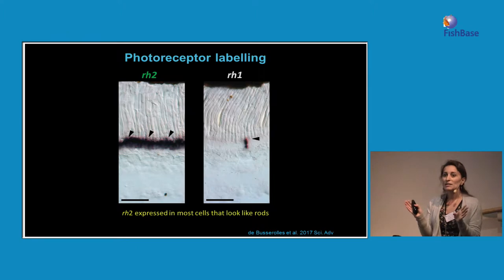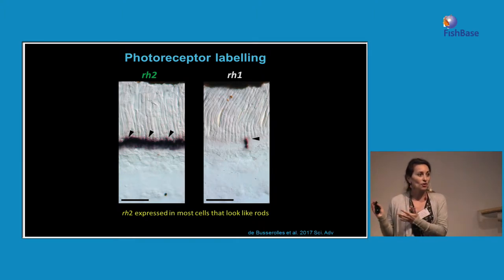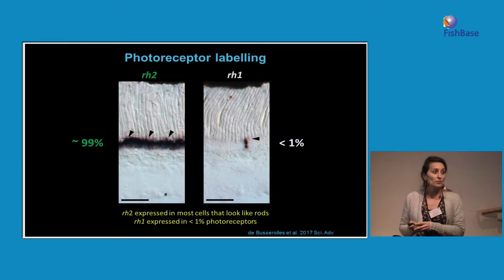So if you remember, at the beginning I told you that the photoreceptors, rods and cones, are defined by their morphology, so their shape, and the opsin genes they possess. Because we found a really high expression of cone opsin in this fish, we would expect to find at least a few cells that look like a cone. But we didn't find that. You see that the cells labeled in black are all rod-looking, so really long and cylindrical. In addition, most of the cells express the cone opsin RH2, which corroborates very well with the molecular data.